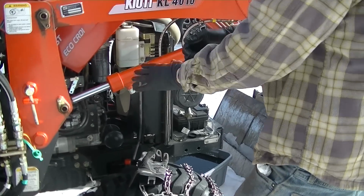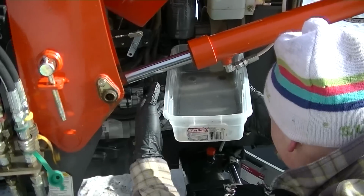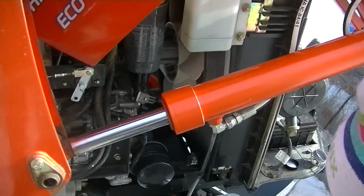Gotta switch between regular gloves and rubber gloves when it's cold out. Yeah, it's not too bad. That's kind of bad when you don't have the gloves on. Yeah, see, I can't get anything in there.